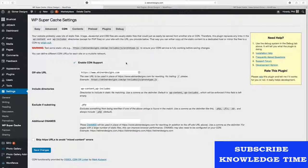With a CDN, it's a massive network where all kinds of files are actually stored on different servers. And when you enable CDN support, it means that whenever someone visits your website, they're actually getting those files from the closest server, which just speeds up your website. So I definitely recommend enabling CDN support. So once you check that box, just save changes.